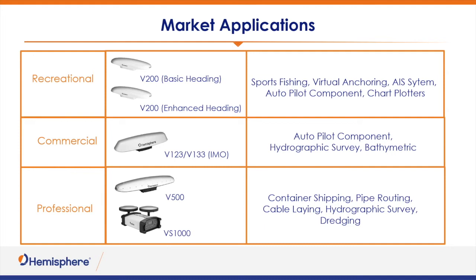Now, if we go to the next level up, we look at the professional market. We have two products ready to lend a hand in this area. We have the V500 and the VS1000. Both of these are multi-frequency, multi-constellation, both running our patented Athena RTK engine, and provide great levels of precise positioning, as well as scalable heading in terms of the VS1000. Having separated antennas, you can push that out to about 10 meters, and that's when you start seeing a 0.01 degree of heading accuracy.